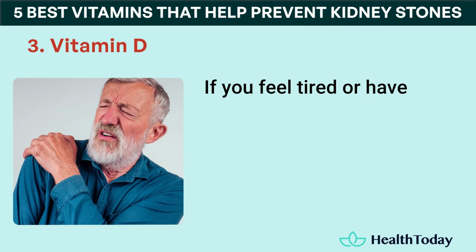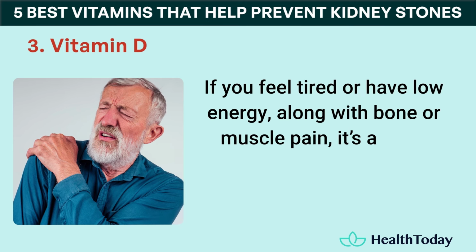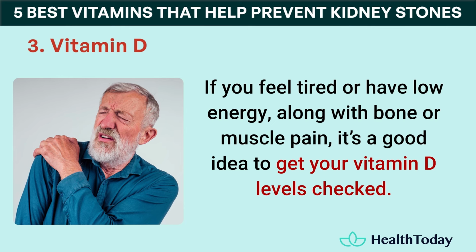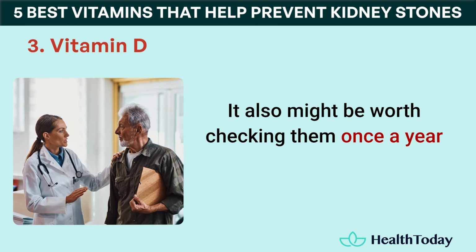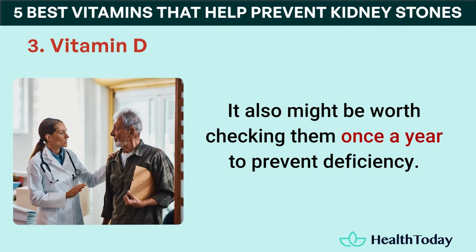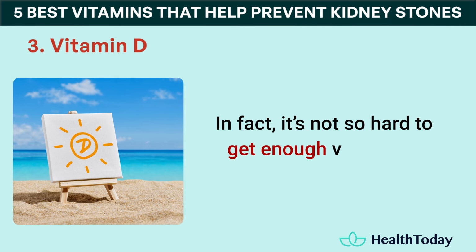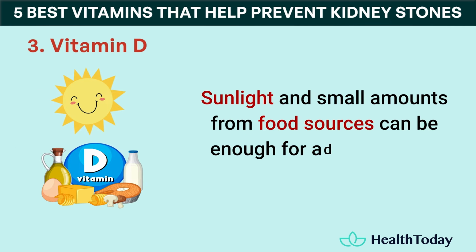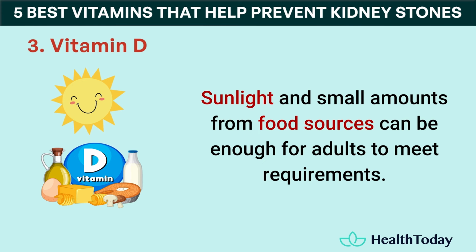If you feel tired or have low energy, along with bone or muscle pain, it's a good idea to get your vitamin D levels checked. It also might be worth checking them once a year to prevent deficiency. In fact, it's not so hard to get enough vitamin D. Sunlight and small amounts from food sources can be enough for adults to meet requirements.